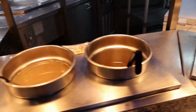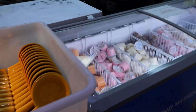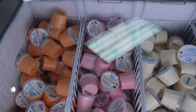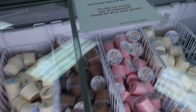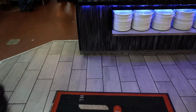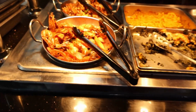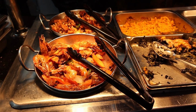Got some soups over here. Hot and sour, sweet and sour. Oh, we got a bunch of ice creams here too. A lot of variety. Yeah. This place has a lot. It is double the price of other places.